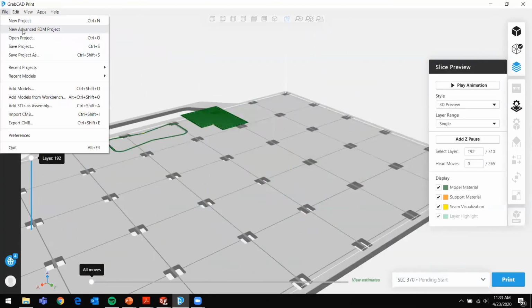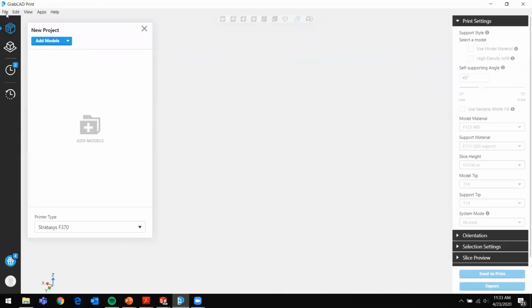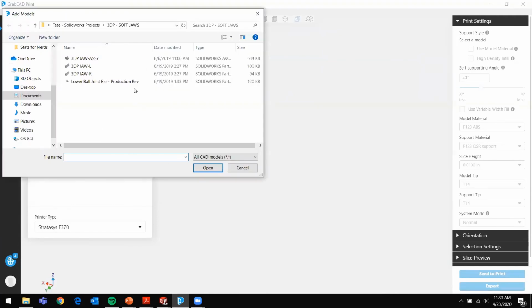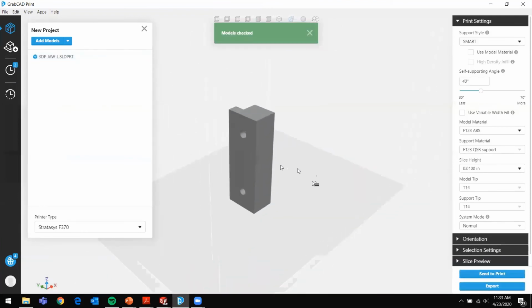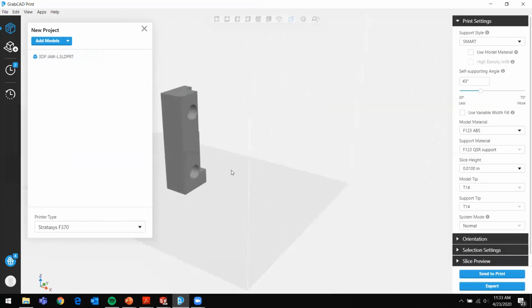But say I want to do some more advanced work. I can go up here to File and the new Advanced FDM project. And this is actually new. If you're already working with GrabCAD, I suggest you update, because you're now able to work with native CAD files in Advanced FDM, where in the past it was just STLs.